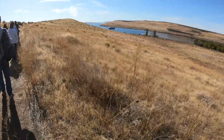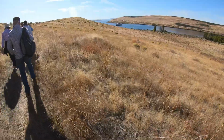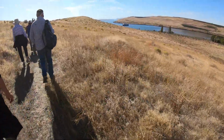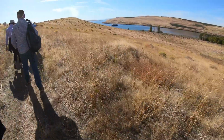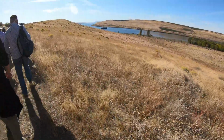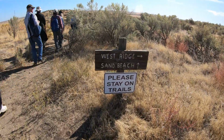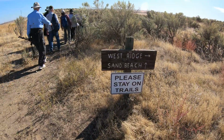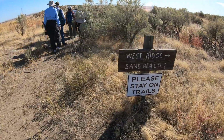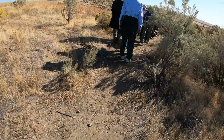Still going uphill a little bit, but it's not been too bad so far. Very warm day though, very warm. Don't need all these clothes on. Wish I had the zip-off pants so I put the shorts on, but that's the way it goes. Another decision point, and we are going left, of course, or straight ahead. So that's basically Sand Beach, which he said is really not too much sand.